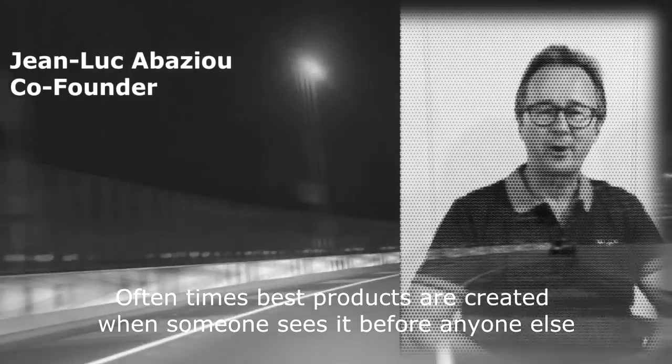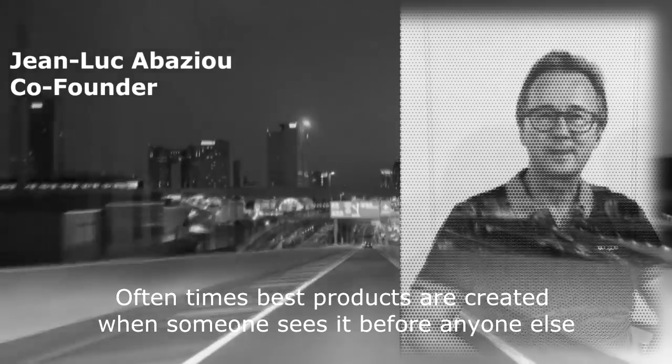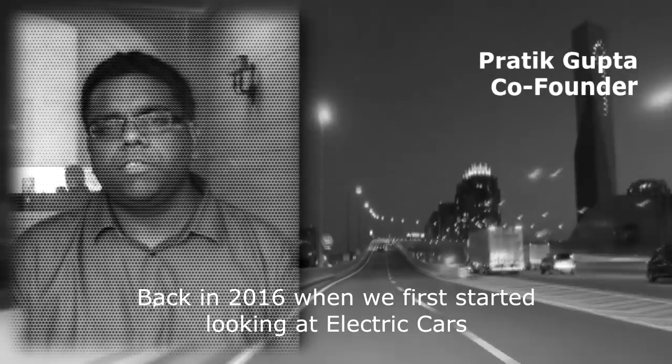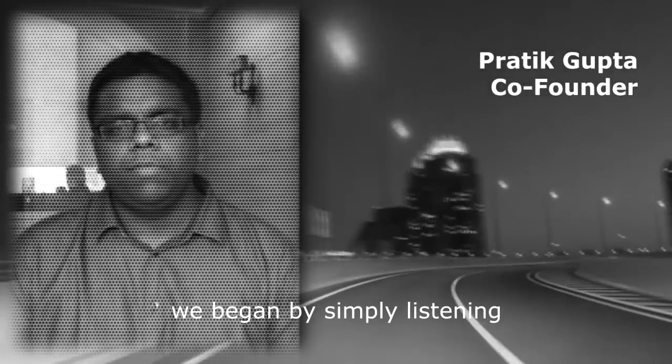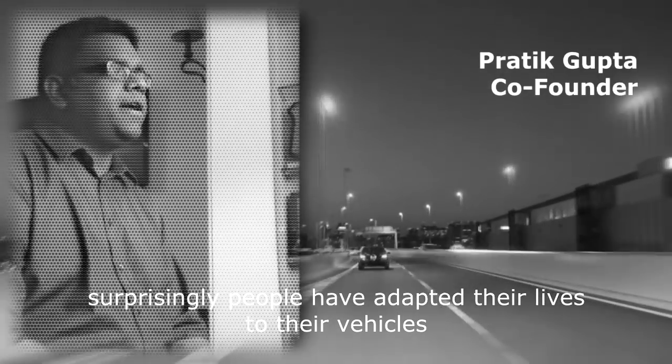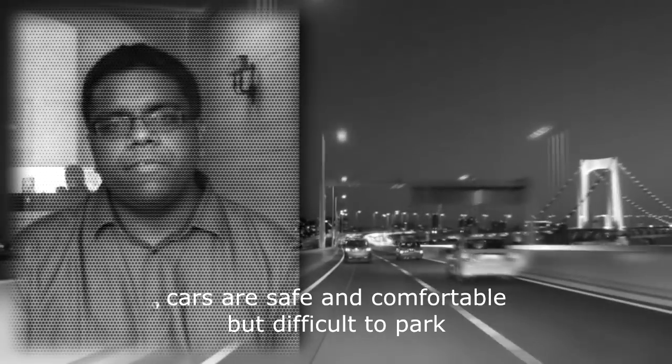Oftentimes, the best products are created when someone sees it before anyone else. Back in 2016, when we first started looking at electric cars, we began by simply listening. Surprisingly, people have adapted their lives to their vehicles rather than the other way around. Cars are safe and comfortable but difficult to park, while two-wheelers are compact and agile but are highly unsafe and you're always exposed to heat and rain.